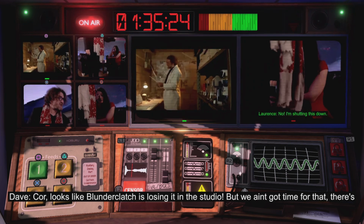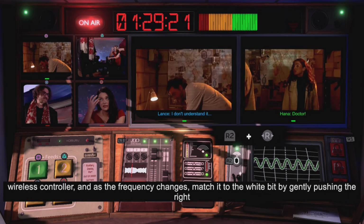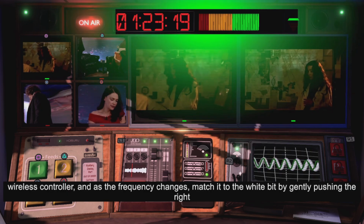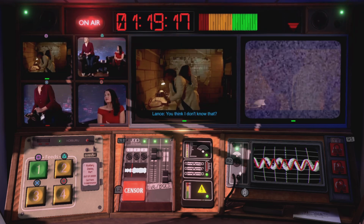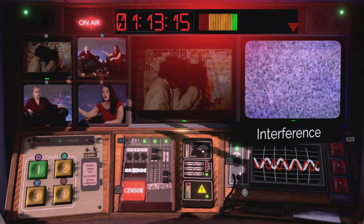Blunderbuss. She's losing it in the studio. We ain't got time for that. There's more interference coming. It's a bit trickier this time, mate. Hold down the R2 button on your wireless controller, and as the frequency changes, match it to the white bit by gently pushing the right stick to the right. You think I don't know that? Now we're going to squash the frequency back by dragging left.